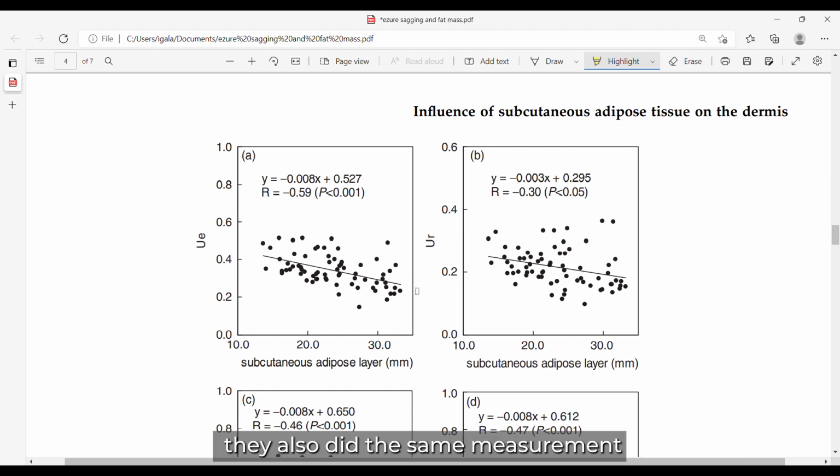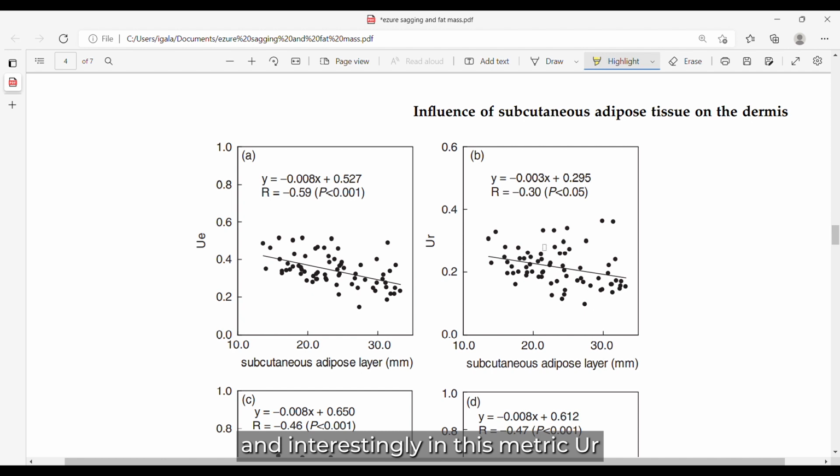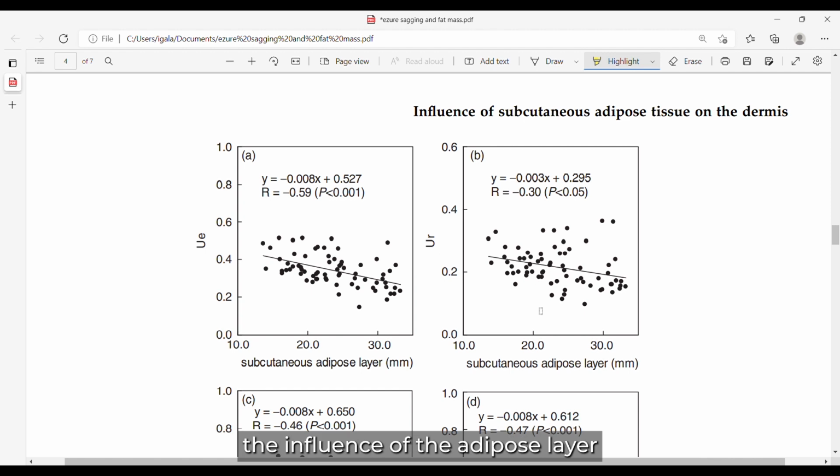So remember that coefficient of 0.33 that we saw with age? They also did the same measurement with subcutaneous adipose layer in millimeters. And this is interesting. This is how much it varies. It varies from 10 millimeters to more than 30 millimeters. That's how much the subcutaneous adipose layer changes. And interestingly, in this metric, remember that's how much the skin can be pulled. The influence of the adipose layer is almost the same, 0.30. As it was for age. So adipose layer has as much of an impact as age does. That's the bottom line. And that's a very positive message.